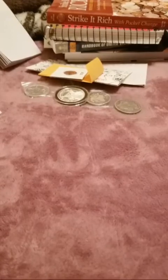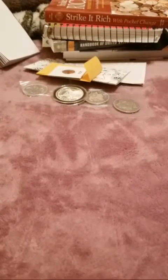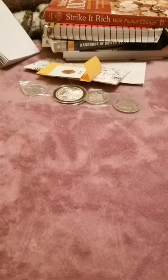You know, Yankee, a lot of my slab coins I've bought that way. Because if you're looking at something particular, like those two slab coins that I just showed you, if you're wanting to get them and you're wanting them graded, it's actually cheaper to buy them from the dealers that have them graded than it is to buy them individually and get them graded yourself.